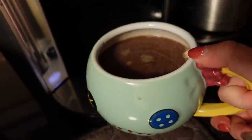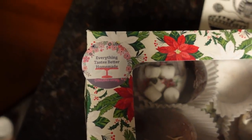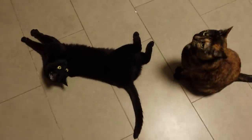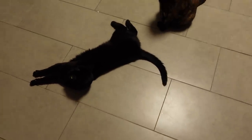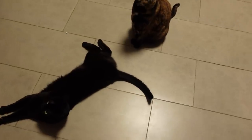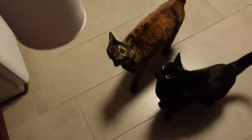This gonna be good. So yeah, these are by Everything Tastes Better Homemade. Woohoo! Look at these little rascals. It's not treat time yet. Although it is treat time for me. It'd be kind of rude to eat this hot chocolate in front of you. It's only half an hour away from their treat time. Okay, you can have treats now. Okay. Oh goodness.